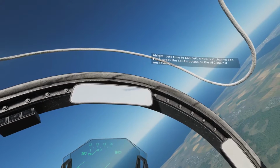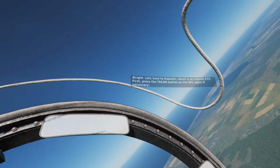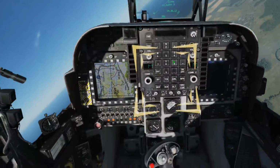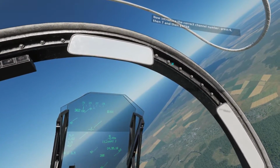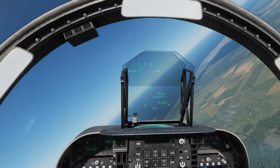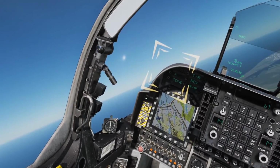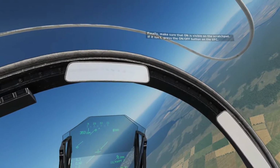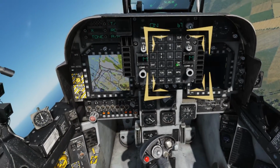Alright, let's tune to Couplability, which is at channel 67 X-ray. First, press the TACAN button on the UFC again if necessary. Now introduce the correct channel number. Press 6, then 7, then enter. Verify that X-ray is displayed next to ODU button 4. Finally, make sure that ON is visible on the scratch pad. If it isn't, press the ON-OFF button on the UFC.